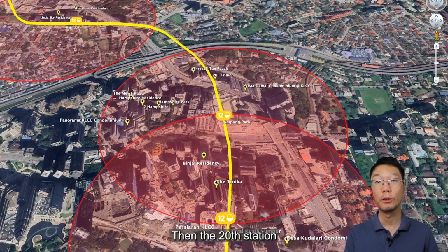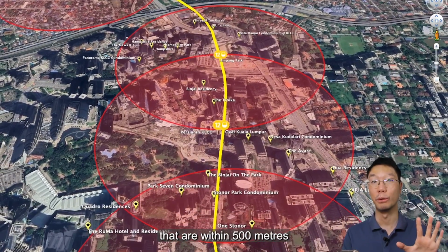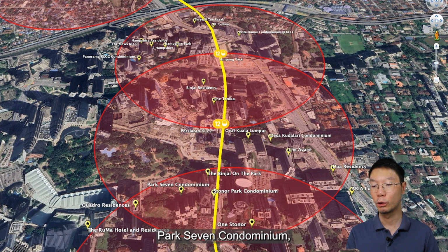Then the 20th station on this line is Persiaran KLCC. There are 10 condos that are within 500 meters, and they are Desa Kudalari, Dual Residency, Area Luxury Residence, Park 7 Condominium, Stono Park Condominium, the Avare, the Binjai on the Park, the Troika, the Oval, and Binjai Residency.